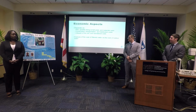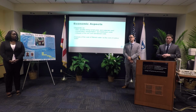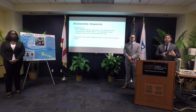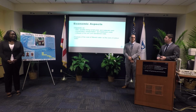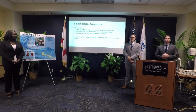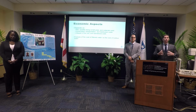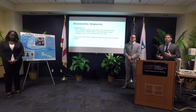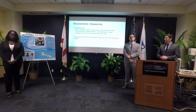The economic aspects. It comes down to 3 components that will all be used to evaluate the actual cost over its lifespan per unit size. That's for our design. The size, quantity being constructed, and materials used will have a more economically viable effect the larger the unit is. So it'll be able to produce more water for less cost per unit.